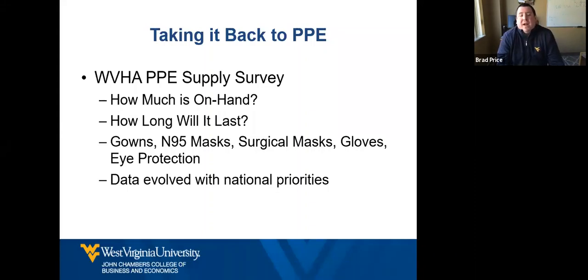But it's also the data evolved with national priorities. Early on, we were the ones who designed the survey, and we wanted a day, like your best guess. And we know it's not right, but your best guess on how many days this is going to last. Then the federal government started becoming very interested in the PPE problem. So they gave them bins. So will it last 0 to 3 days, 3 to 7, 7 to 14, 14 to 21, or longer than 21 days? We had it at the original. So our models have evolved to account for this data.